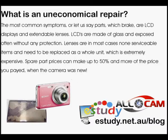What is an uneconomical repair? The most common symptoms, or let's say parts which break, are LCD displays and extendable lenses. LCDs are made of glass and exposed often without any protection. Lenses are in most cases a non-serviceable item and need to be replaced as a whole unit, which is extremely expensive. Spare part prices can make up to 50% or more of the price you paid when the camera was new. Given the price decline and the improved performance of new cameras, you can work out by yourself where you want to spend your money.